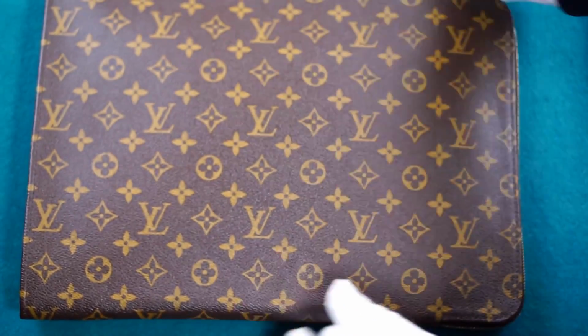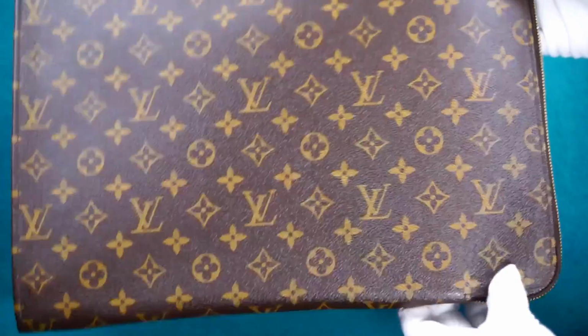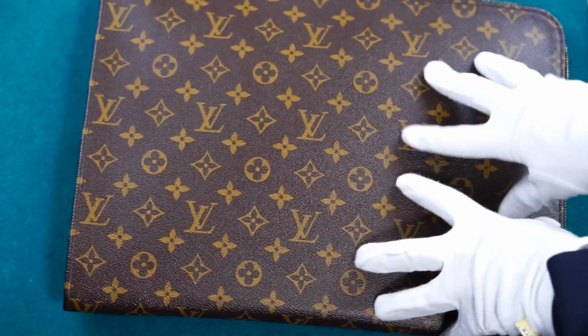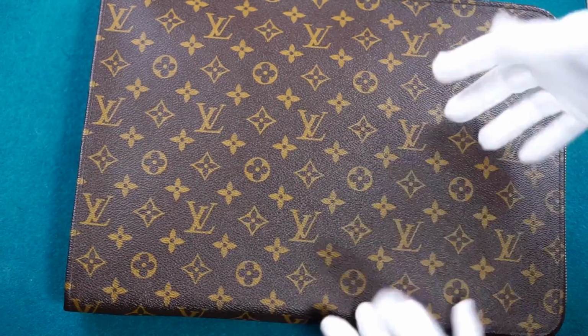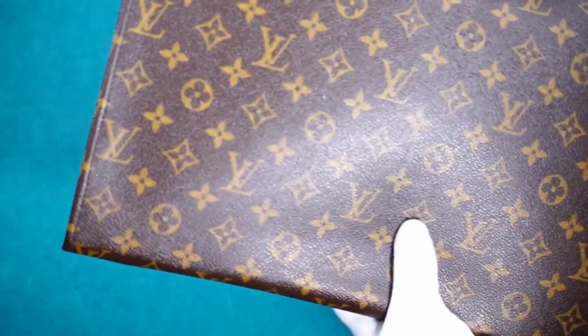And now moving on to the biggest piece. What I'm going to show you now is borderline between a small leather good and actually a bag. This piece has been discontinued. It's huge. It doesn't even fit into the frame, so I'm going to have to work the angle here, guys. This is the poche document, like a pochette for documents. This is the biggest size they ever made. Louis Vuitton does not produce this anymore.